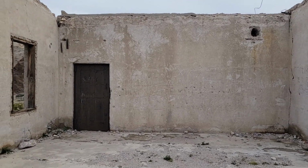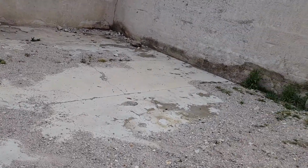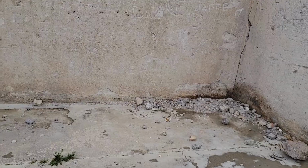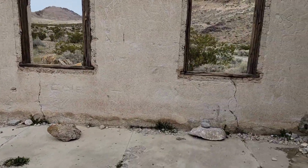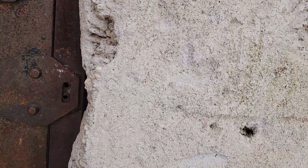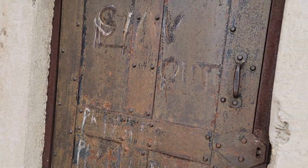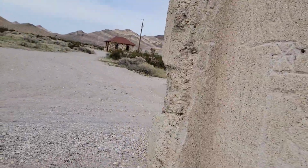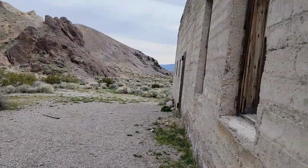This is the old jail. Can you imagine how many bad people used to live here? This is probably where they just had their office. They had their little desk sitting in the corner. They're like, oh yeah, you're a bad person, so you're gonna have to stay in the clink. Let's see if this even, oh no, it's welded shut. But anyways, that's how you get in. It's just the old Rhyolite jail. If you were ever in trouble, this is where you'd be calling home.